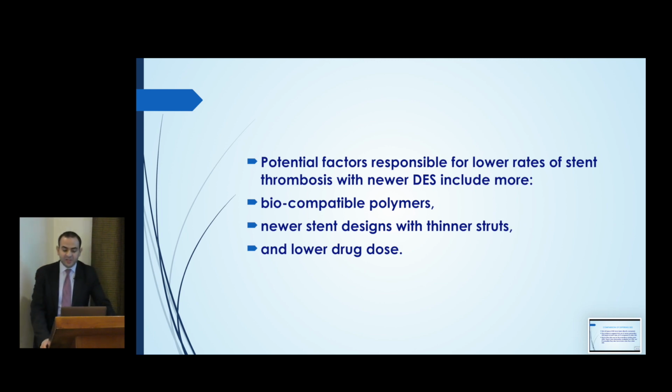Potential factors responsible for lower rates of stent thrombosis with newer DES include more biocompatible polymers, newer stent designs with thinner struts, and lower drug dose.